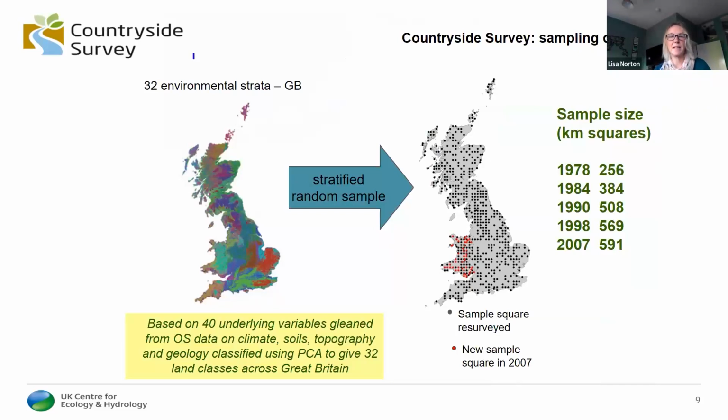So it has this sampling design, which basically stratifies the countryside. That means on the left-hand side, there's a map of Great Britain, and all the different colours represent slightly different land types, based on all these underlying variables like climate, soils, and topography. And within those land classes, those different colours, we go and look at a certain number of 1 kilometre squares to be able to assess what's been changing in the countryside over time. And you can see that it's been roughly decadally, as I said, between 1978 and 2007.